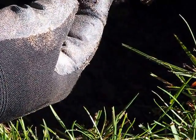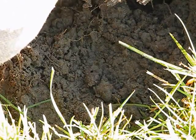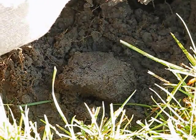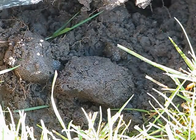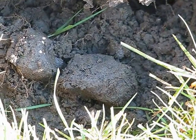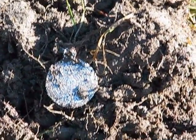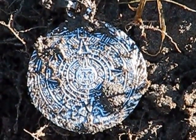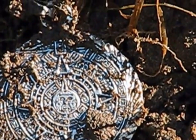All right, there it is. Oh, nice. Nice imprint there. Oh, really nice. Very nice. Let's go ahead and take a look at that there. Very nice. See if I can get a closer look at that. And I can tell already just by looking at that, that's silver. That's got to be silver. Or it could be 10K.